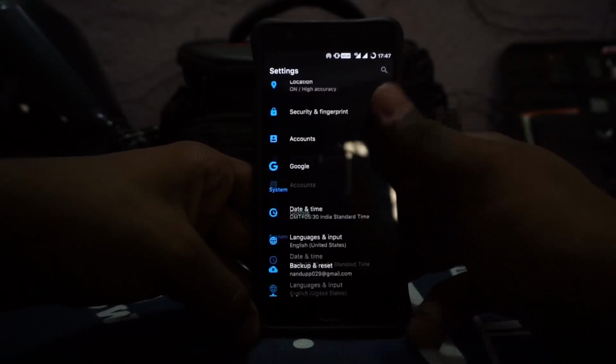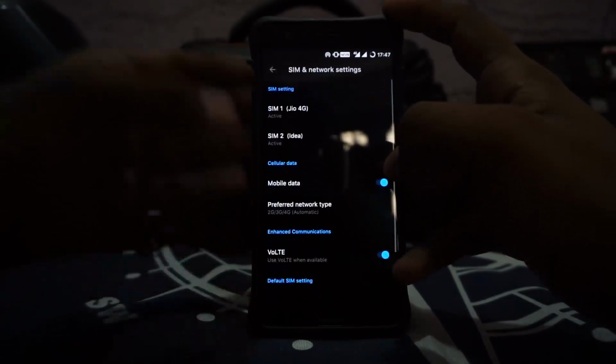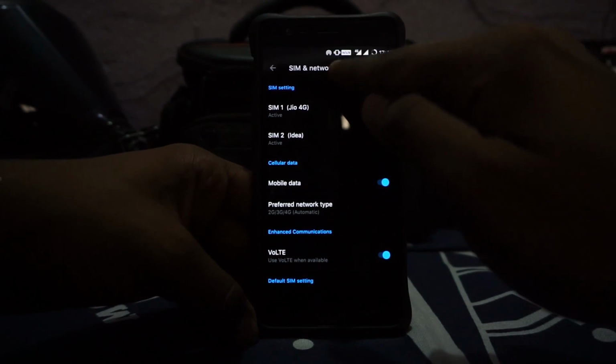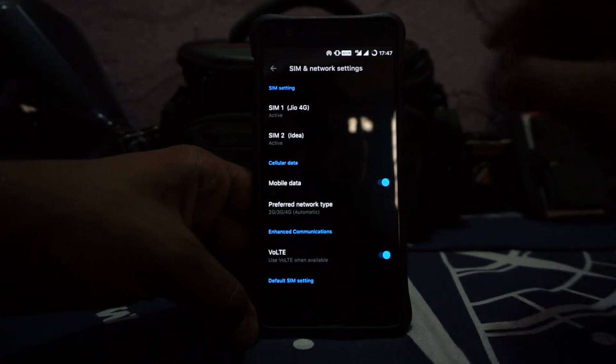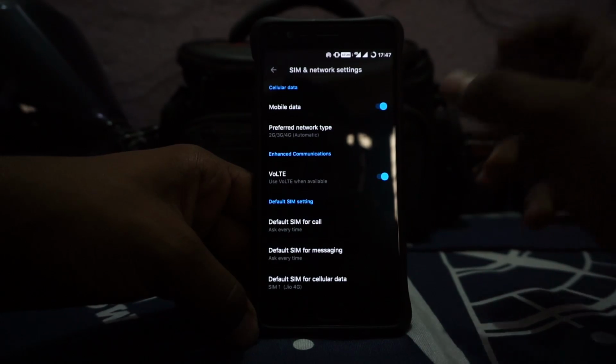So let's get to the stuff here then. All of the stuff here is working, including SIM cards. Both the SIM cards are working. I am using Jio, so I do have 4G with VoLTE. So anyone using Jio will be rewarded with that. You don't have any issues with that, so you can even disable the VoLTE setting from here.